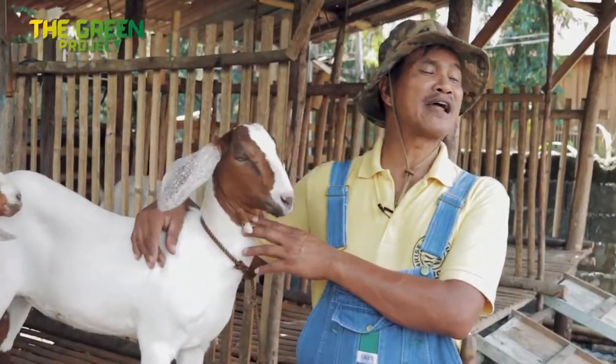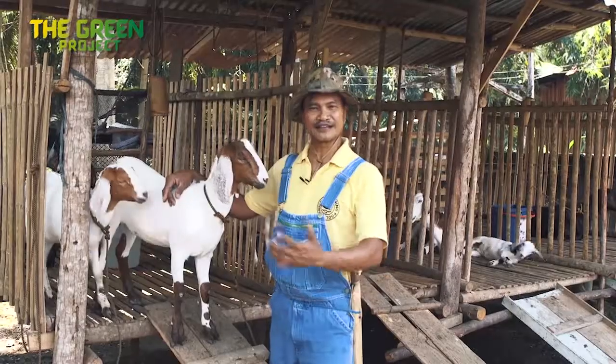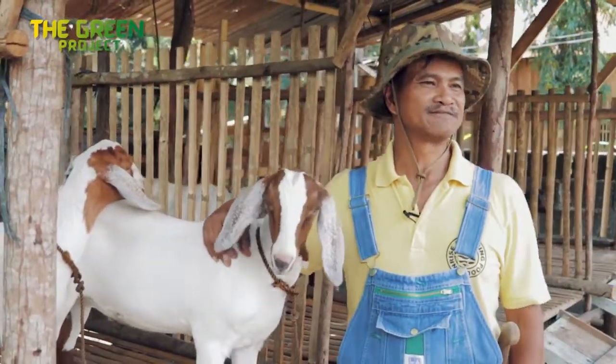Ilocanos like to use pinapaitan through the belly of the goat. And of course, you've got caldereta and many other things. Goats give milk. The goat milk is the closest to human mother's milk.